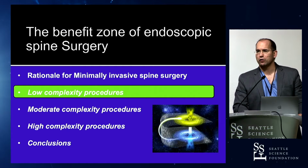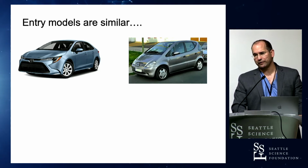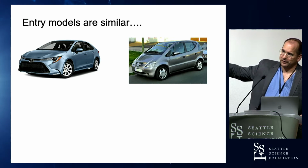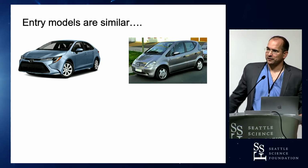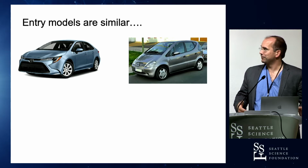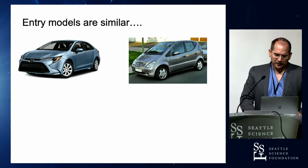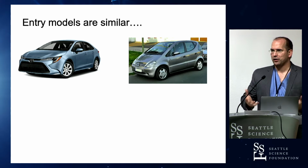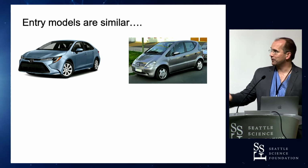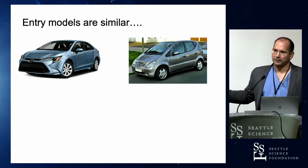So let's talk about low complexity surgeries. It's kind of like going to the car dealer and you're like, okay, I have $10,000. I want to buy a car. If you go to the Toyota dealer on the left side, you get a Corolla. If you go to the Mercedes-Benz dealer, you get an A-Class, which looks like a moving box, right? And it tilts over, by the way, too. So that's kind of what you get: economy. You could argue that it really is not a big difference, right? Why should I go to the expensive brand if the Corolla can do everything?